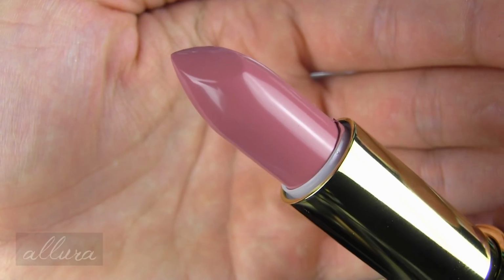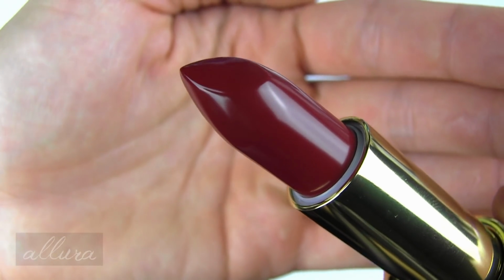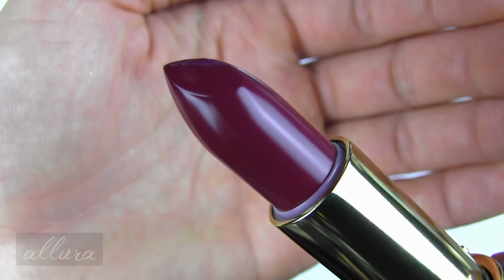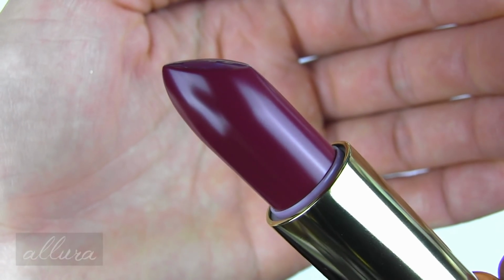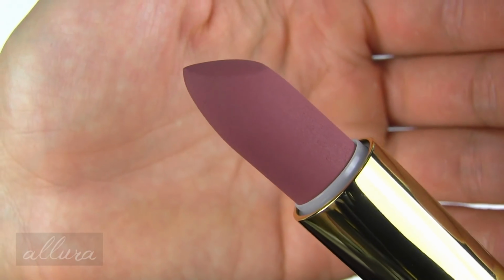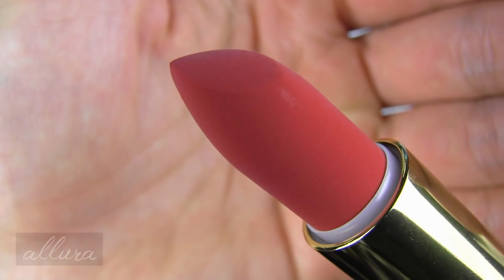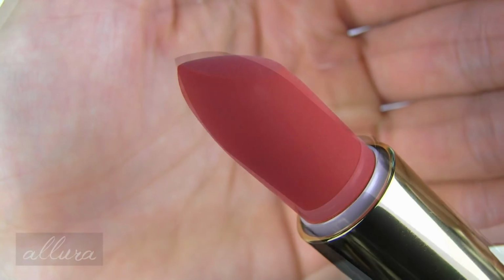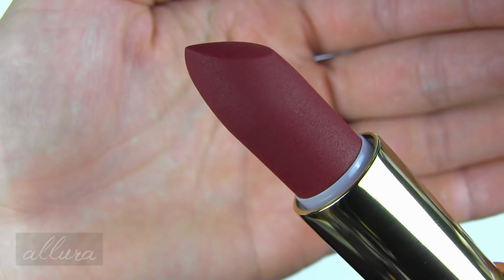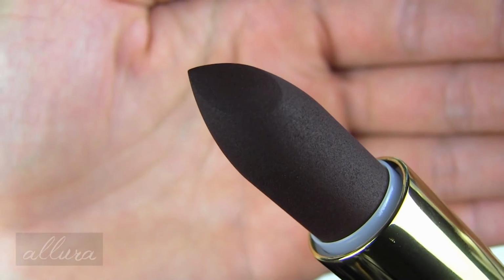Sextrology, Sedition, and Wrecked. And in the Matte Trance shades, we start with Omi, Obsessed, Elson, and McMenemy.